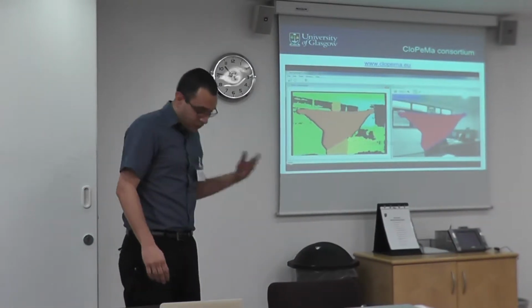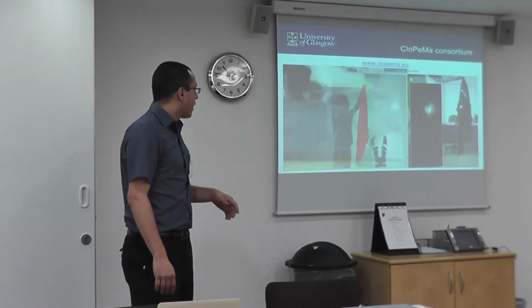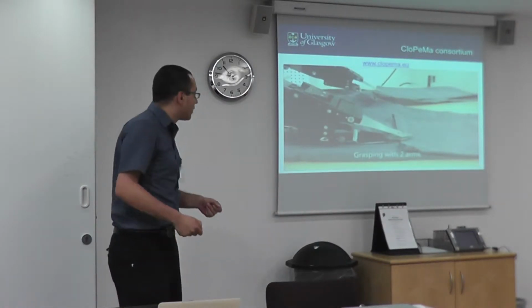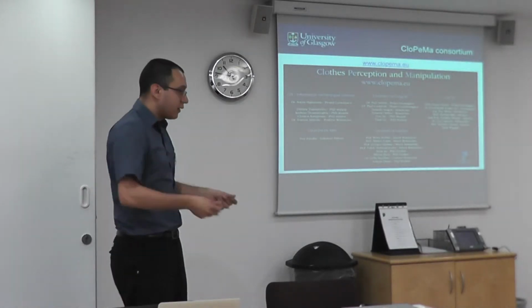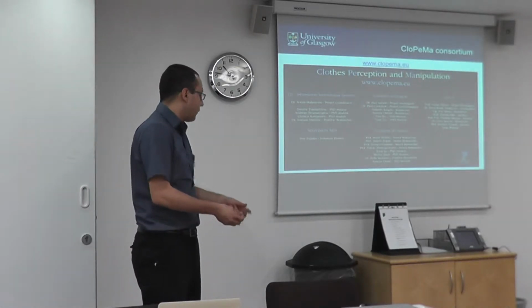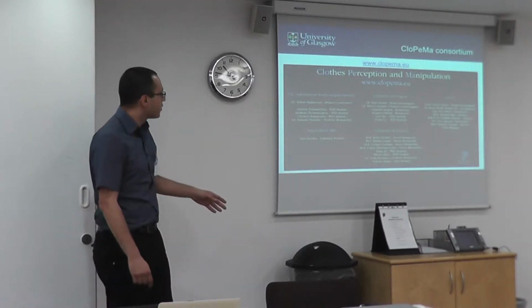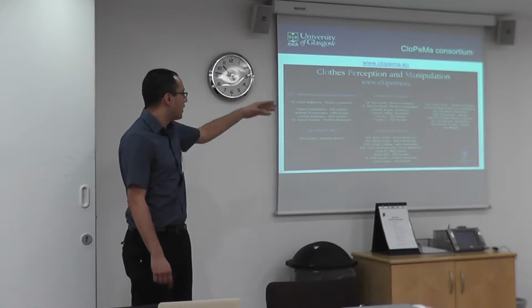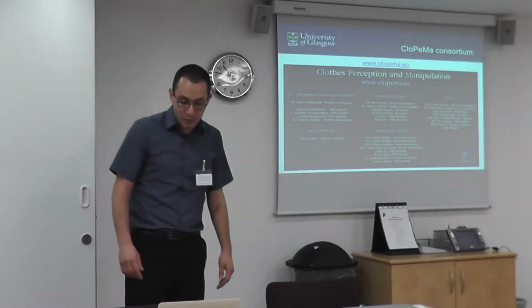And we also perform recognition. That's a part of the partners' work. And planning, motion planning of the clothes. We also have specialized grippers for handling these fabrics, textiles. And well, this is the Clopema consortium in Greece, Prague, Genoa, ourselves, and our industrial partner based in Prague.